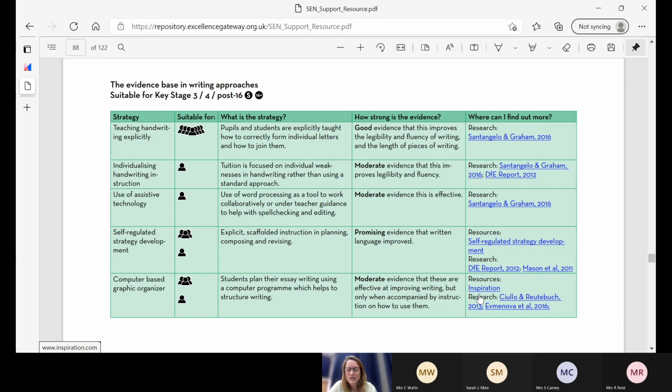I've used Inspiration, which is great if you haven't used it. It's a visual mind map on a computer, but then you can click a button and it translates that visual mind map into an essay plan. So you can visually plan an essay, but then by clicking the button to transfer it into written form, it transfers it into almost like an essay plan for you. So again, it could be something that children could engage with to help if they have challenges around literacy.